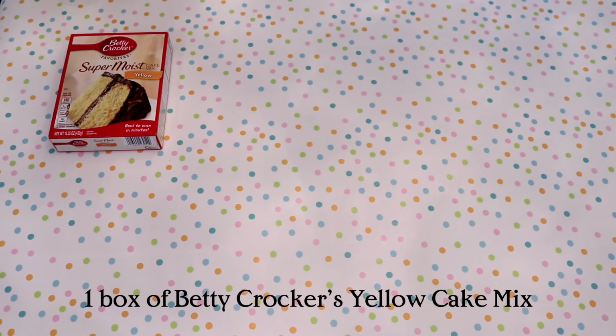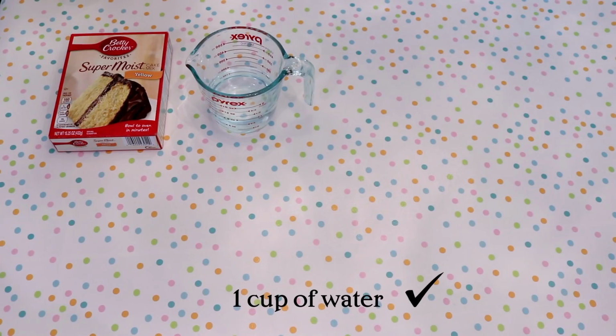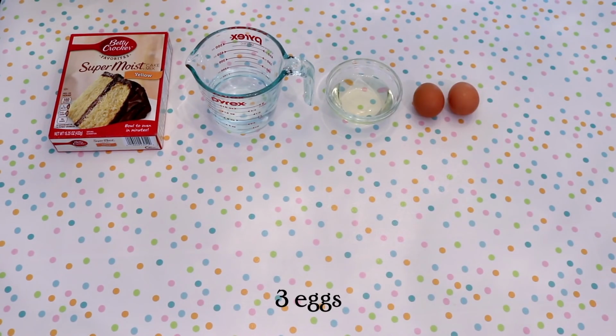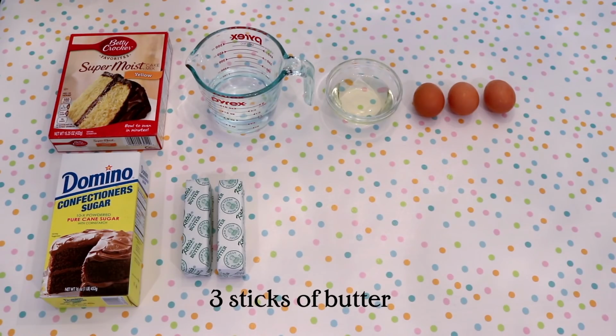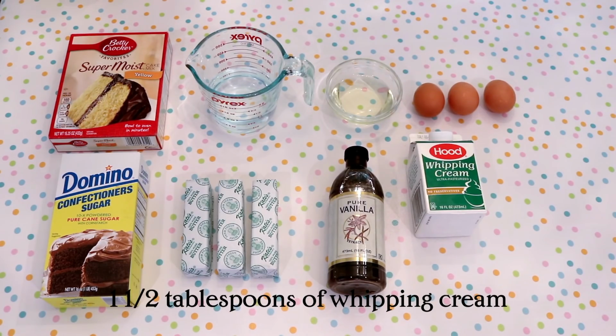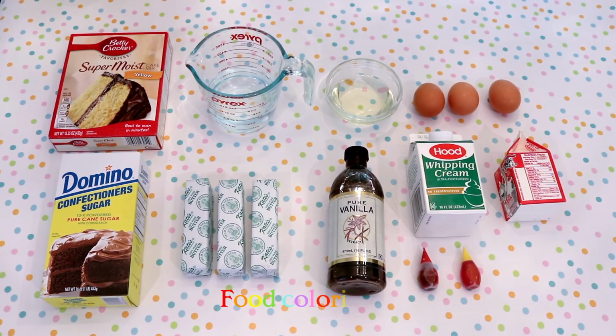Now before we begin baking, let's go over the things we will need to make beautiful cupcake bouquets. You will need 1 box of Betty Crocker's yellow cake mix, 1 cup of water, 1/2 cup of vegetable oil, 3 eggs, 5 cups of confectioner's sugar, 3 sticks of butter, 2½ teaspoons of vanilla extract, 1½ tablespoons of whipping cream, 1/2 tablespoon of milk, and some food coloring.